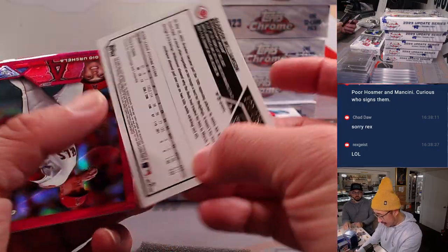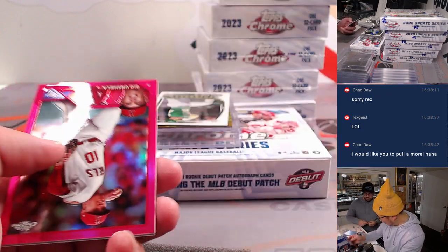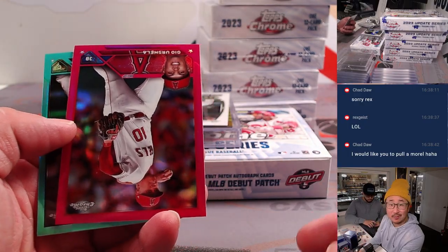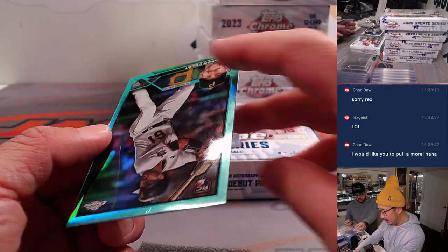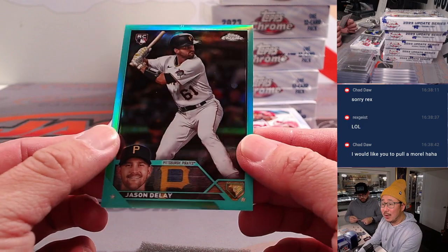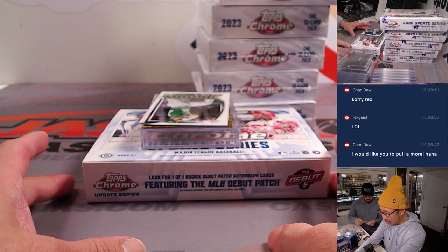All right, we got a Brandon Williamson to 125. And these new parallels are pretty cool. That is for Kenneth and the Reds. Very clean. Got Gio Urshela to $3.99. Angels, that's going to be for Brian. And the Jason DeLay, 181 out of 199. That's going to go to the Pirates. Buccos, that will be for Alan. Your autos, good luck.